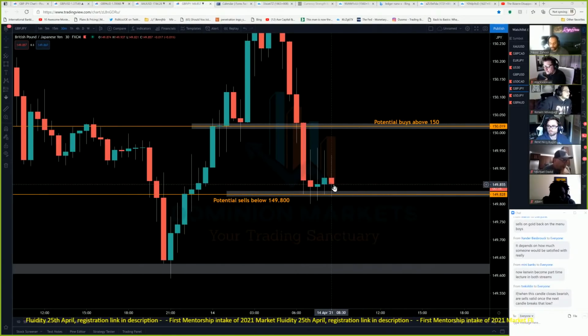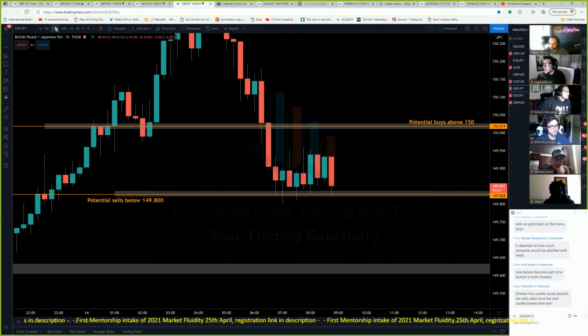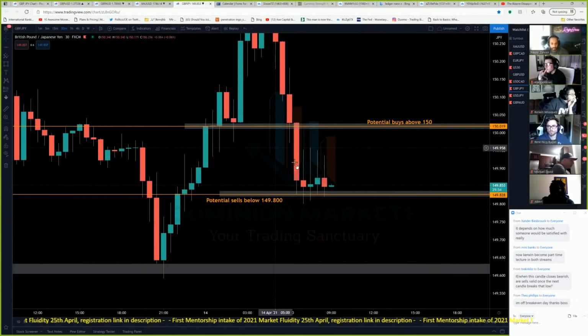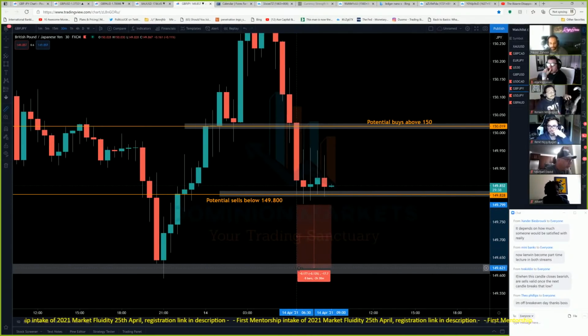All right, look at the way this candle's closing, man. Just garbage, just range, just nothing. Gold also now back. It's very difficult at this point. Sells valid if the candles break the previous low. On the 30-minute, if we break below 149.800, you can expect price to continue moving bearish. That's something I'd be willing to execute on. If we break below 149.800, that would be a better price to break the low.